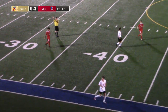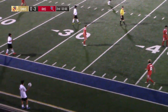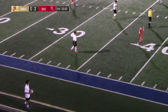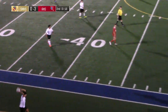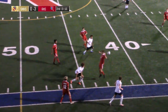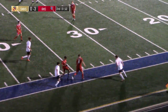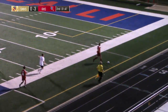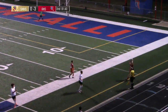Game getting a little chippy here in the final 2 and change. Just a wee bit. 3-0 Roncalli leads. All the goals have come here in the second half. 2 minutes to play. 2 minutes left. Ball knocked down. Rolling toward the corner, picked up by Bowman, and he'll watch it roll off the near touch for a Roncalli throw.